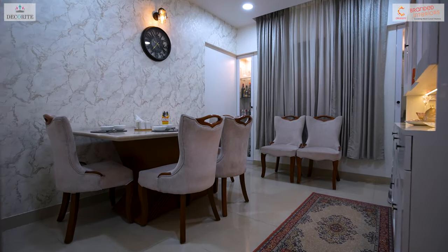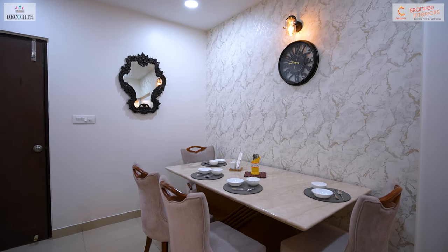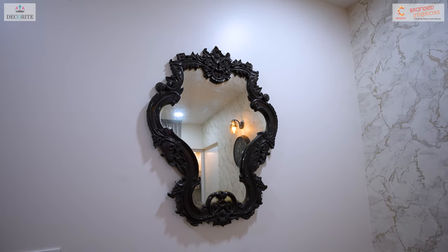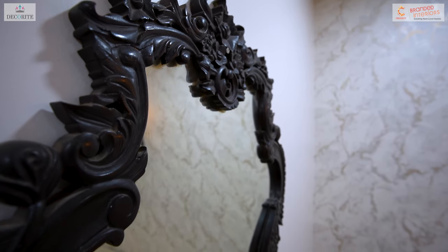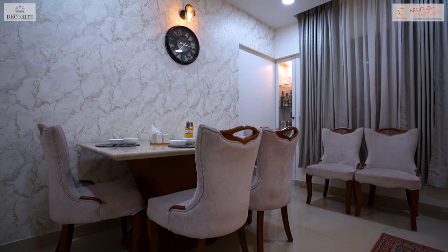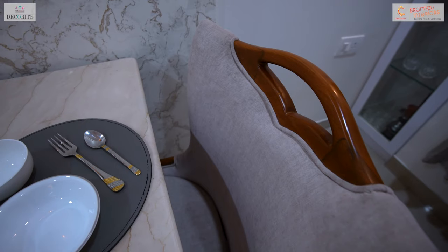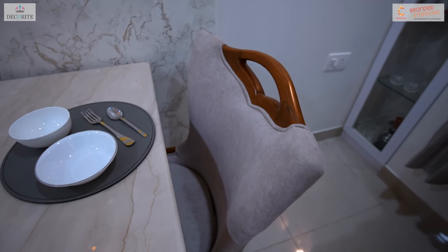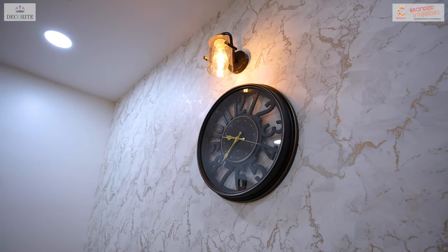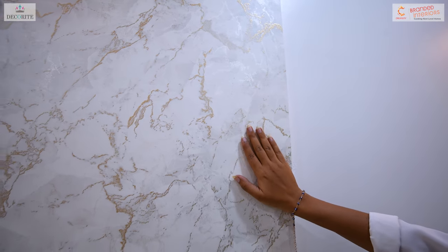Coming towards the dining room, the antique style mirror introduces a touch of vintage charm, enhancing the overall aesthetic look. On the back wall of the dining area, we have adorned it with marble finish wallpaper to complement the surrounding elements. The marble finish wallpaper brings a sense of timeless elegance, creating a visually stunning backdrop that enhances the overall ambience of the dining area.